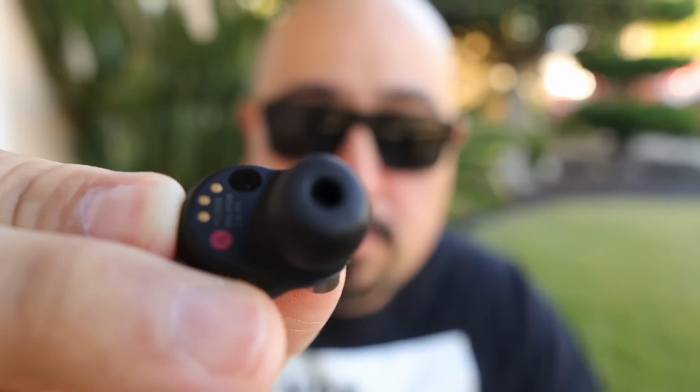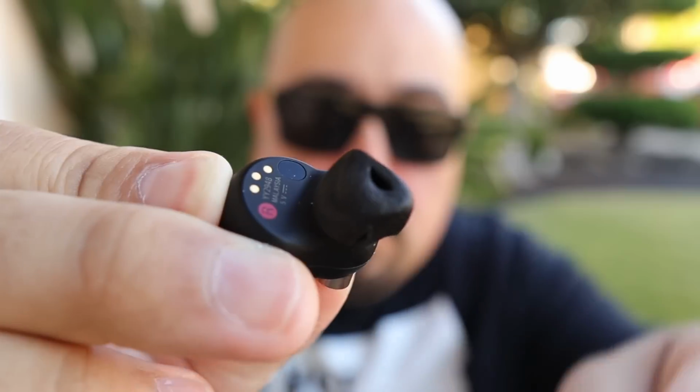On top of that, the XM4s come with these hybrid polyurethane memory foam tips, and these are excellent. So just like your standard memory foam tips, you do want to squeeze them and then put them into your ear and give them a minute to really expand. But the seal is excellent, the grip is excellent, and they are highly comfortable. On top of providing that excellent seal, they're also giving you excellent passive noise isolation. So that is something that I found really, really dope.